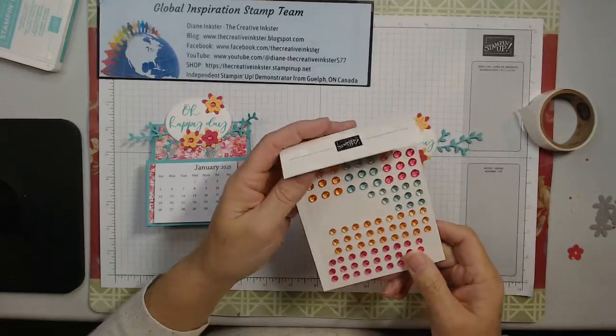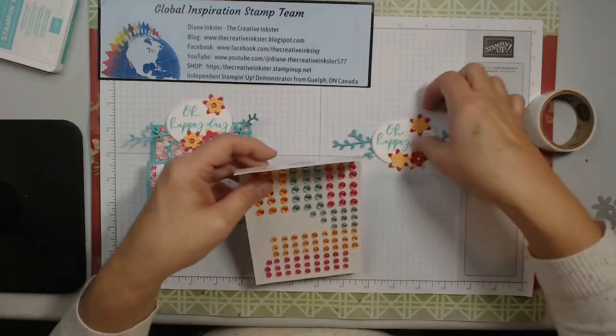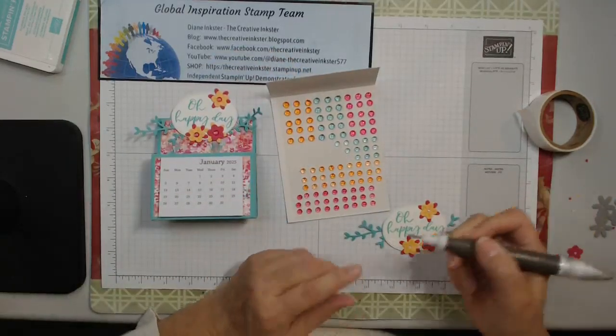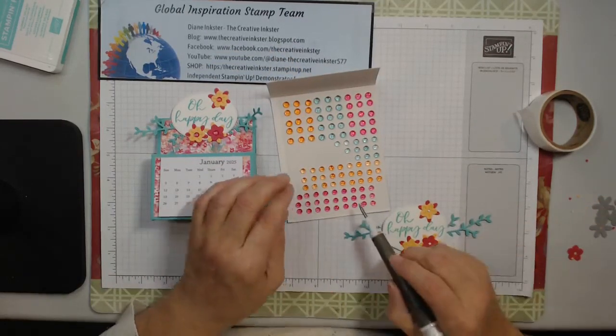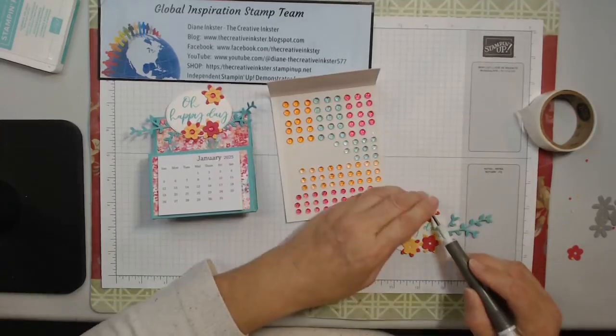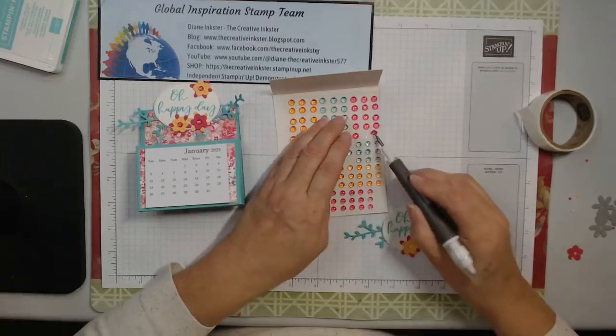So these are the Sunny Day iridescent dots, 2 different sizes on them. This is also, of course, in the mini catalog. And I'm going to grab my Take Your Pick tool to add some to this. I used all Melon Mambo when I did this last time. So I'll do the same thing here.